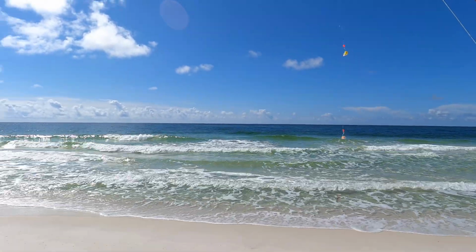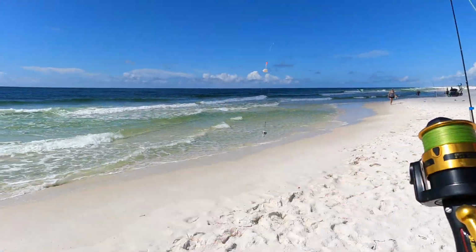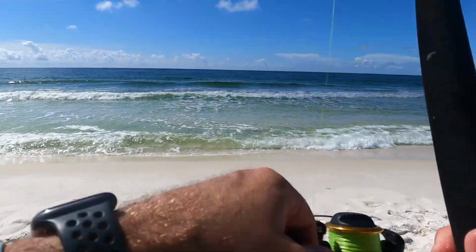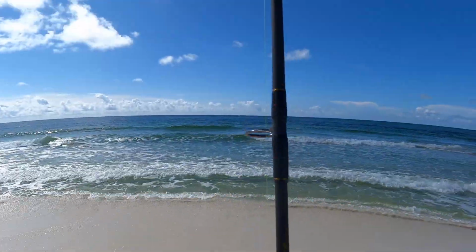But what I'm going to do is just cast this right over the initial breakers right around there, see if I can catch some pomp that are in close or some whiting. All right, that's right about where the peak waves are. Current's not moving strong, so that ought to be a fine position.